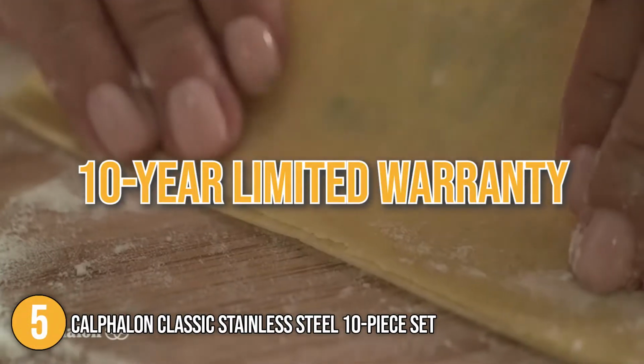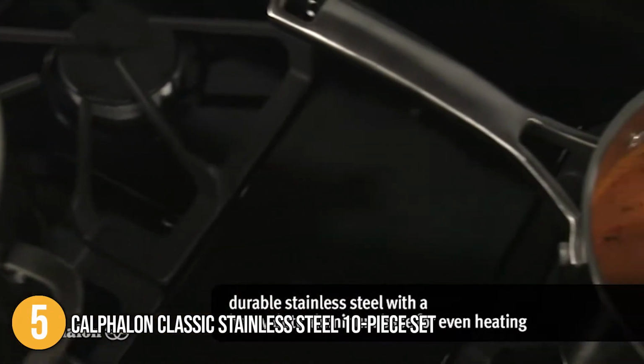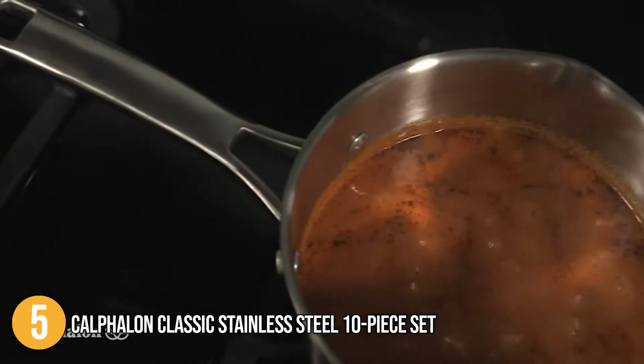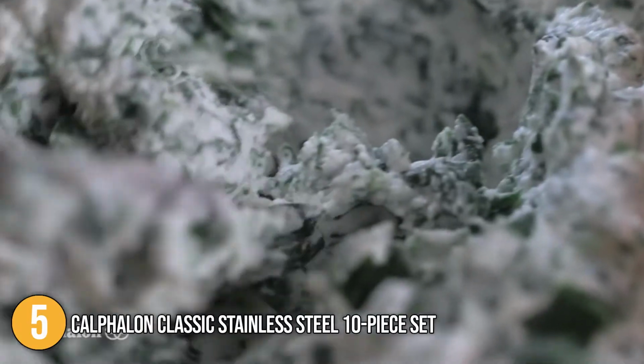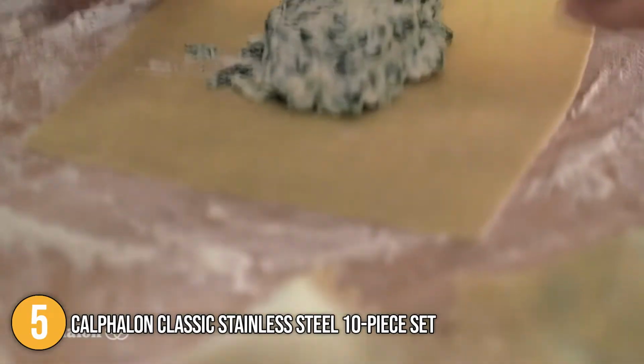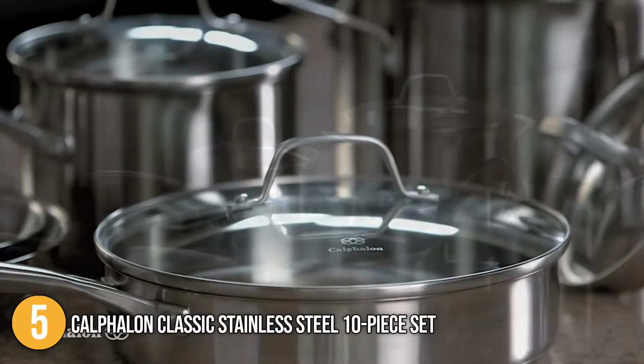This is great after-sales service on their part. Overall, the team found that the Calphalon Classic Stainless Steel 10-piece set retains and transfers heat evenly. We highly suggest preheating the pan with oil so that none of the food sticks. When used properly, the set definitely delivers great cooking results. This is why we decided to place this at the number 5 spot.